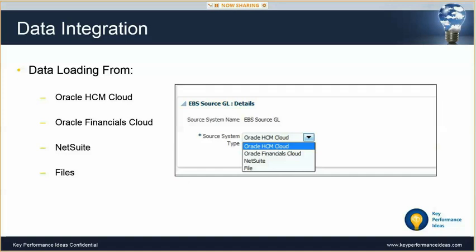As I mentioned before, we have a series of different source systems that we can load in from currently. So again, if you have HCM or financials from Oracle Cloud, those can be a viable solution for you for sources, as well as NetSuite. Now, if you don't have one of those, your ERP systems can generate an output file, and we can take that file and load it in directly into FCCS.